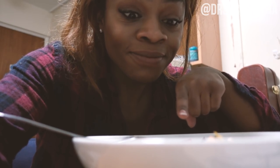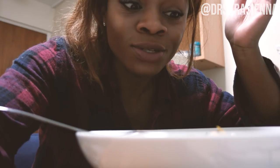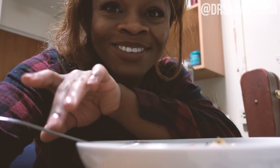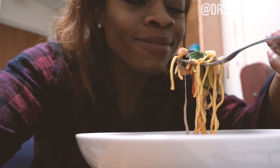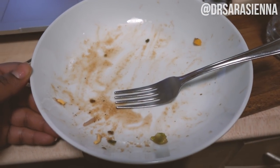Is really good. That is good. And the noodles just taste like normal noodles. They were twice the price though, so whether they're worth it, probably not. But that tastes good. I like the oyster sauce. Ooh, I'm happy. I get so happy when I have nice food. Yeah, get in my belly. And that is all gone, my friends.